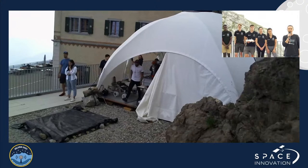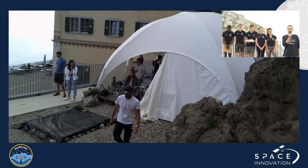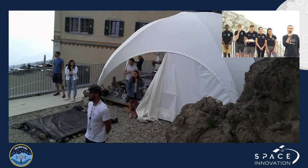IGLUNA is an international student platform coordinated by Space Innovation and bringing together student teams from all over the world to develop technologies relevant for the future of space exploration. We're streaming today live from Pilatus in Lucerne, Switzerland, and our guest today is team P09 Lunar Zebro from TU Delft. They're developing a swarm of rovers, miniaturized and autonomous, to discover the lunar surface.